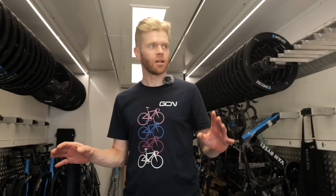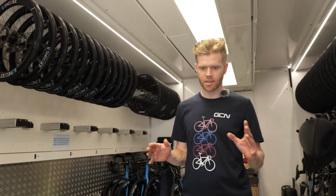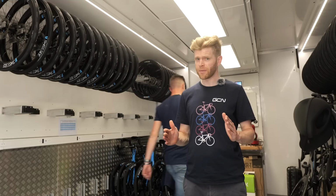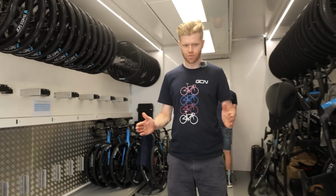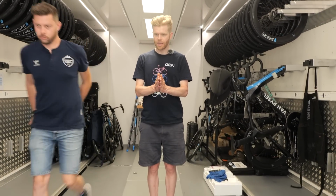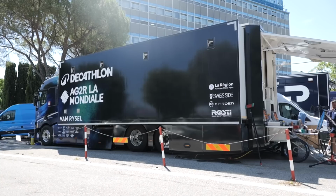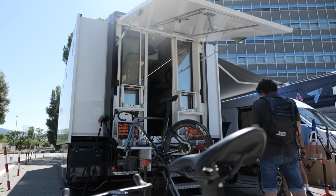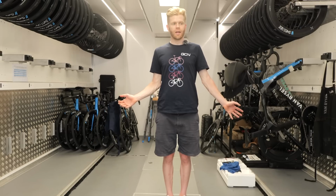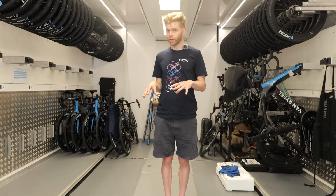The first thing to point out, and I think it's quite an important thing, is that this bus or team truck is an extender. So it's one of those ones which we've shown before from other teams that when it's parked up, it extends out telescopically and becomes this TARDIS inside, creating a huge space to work from. Now, as I said, we've shown those before, but this is new for the team.